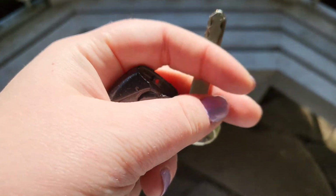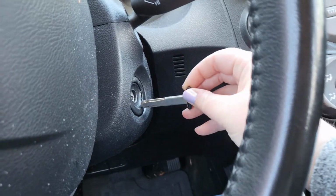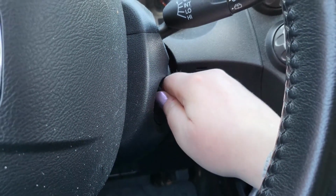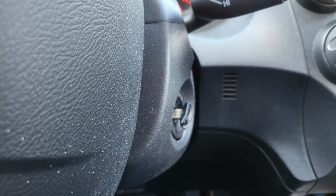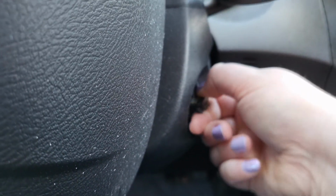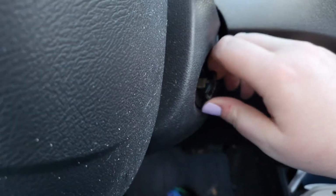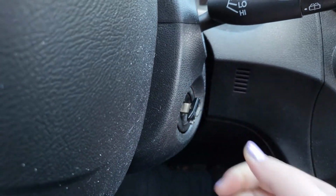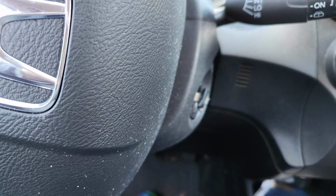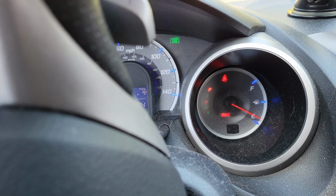My key broke. It'll still work, I think. Okay. Oh, what? Hello? Did I leave my lights on? No. Oh no. Okay, wait. No! Oh my gosh, look! Oh no! Oh no!